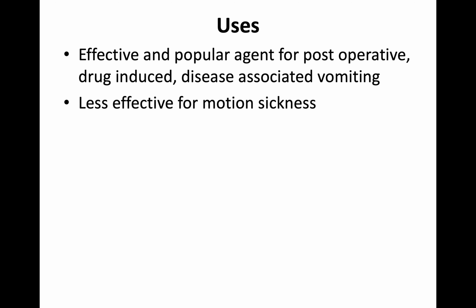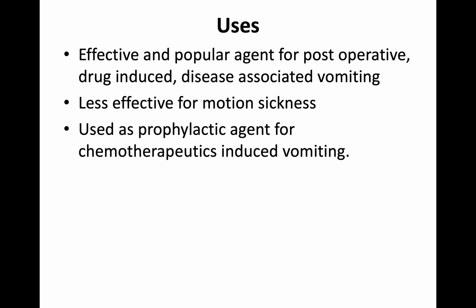Yesterday I told you that the vestibular brain pathway is actually cholinergic. So basically these drugs are not useful in these circumstances. Which circumstances? Motion sickness, that we'll discuss in detail. The treatment of motion sickness we'll discuss later.